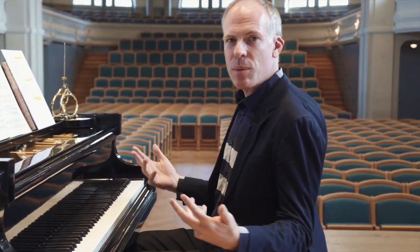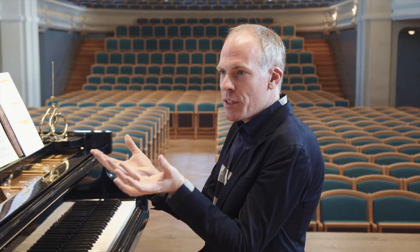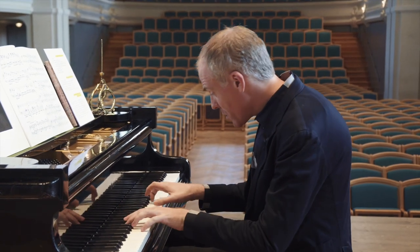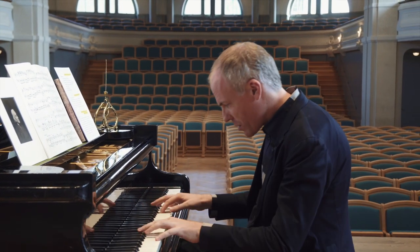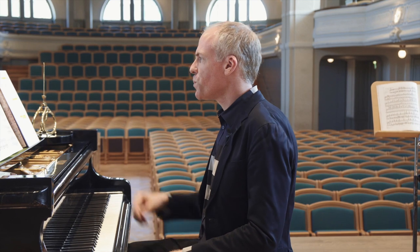It pretty much goes by unnoticed, whereas in a slower tempo, you can even add a little rubato and really bring out the nice quality of that passage. Once again, this can only be done in a moderate tempo.